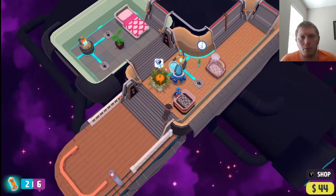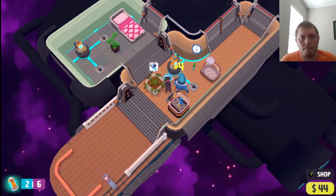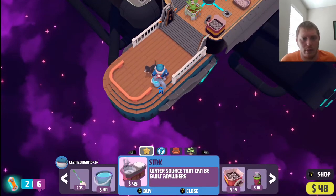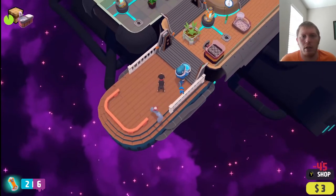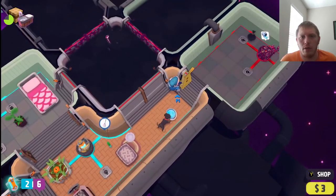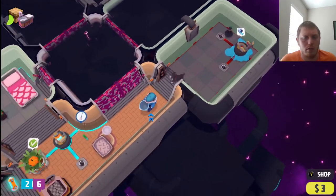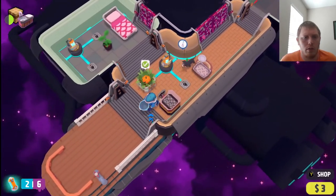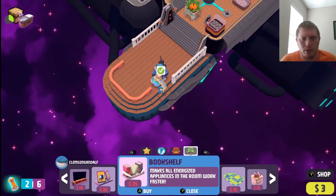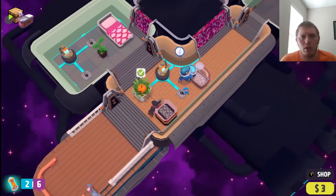Finish cleaning up this room. Let's go and sell that. Order a sink. That'll be very helpful in a moment. I also want to go ahead and get a rug. How much is that? Rug's 25. I really need a rug.